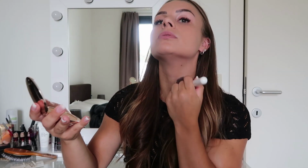Never forget to apply some foundation on your neck as well, because you absolutely don't want to look like an orange in your face and then have a white neck.